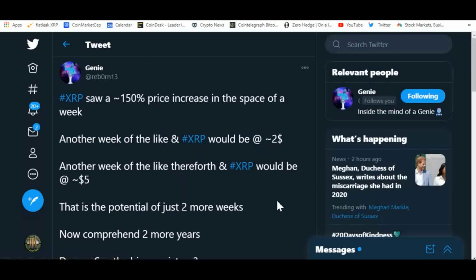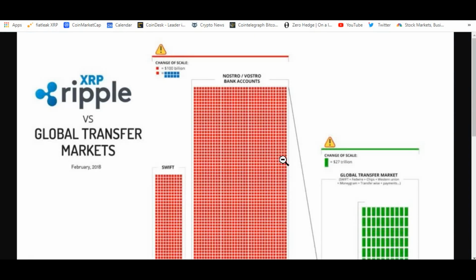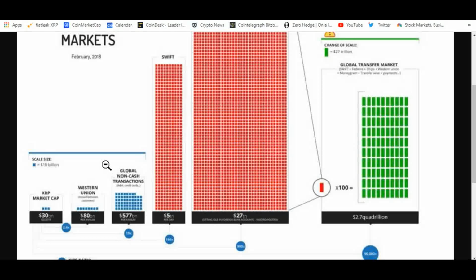And he's got this chart. You know, we've been talking about this as a new asset class and all the money that's going to be coming in. But this chart focuses more on the use case Ripple has been working on for XRP, which is bigger than all of that. I wanted to just show you this. This is a chart that's been shown many times in XRP on Twitter. XRP market cap, and it's around this today, actually, even though this is from 2018, 30 billion. Western Union, 80 billion. Global non-cash transactions, 577 billion. The SWIFT network moves 5 trillion per day. And again, that's from 2018 is the number.